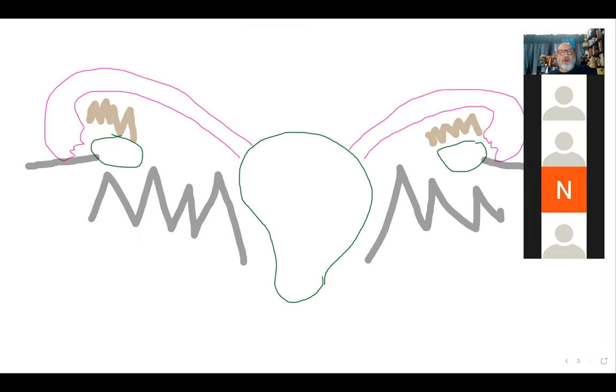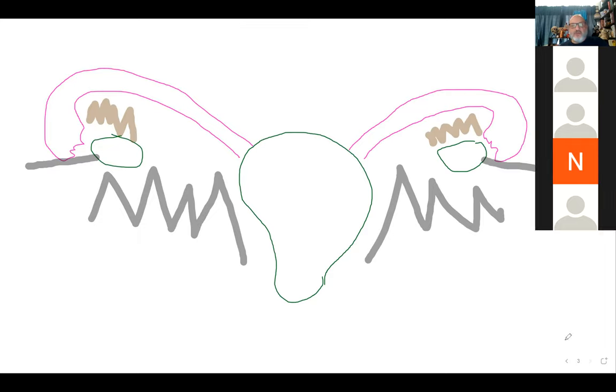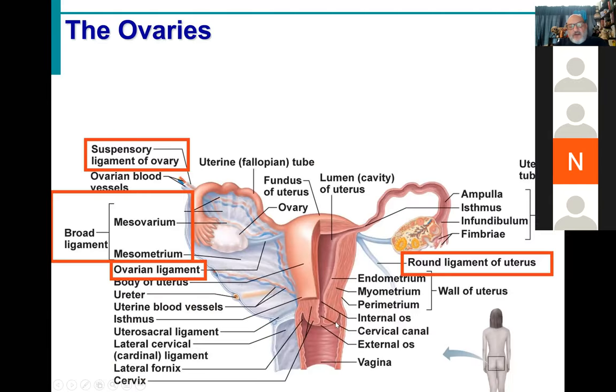So again, I've done a horrible job of drawing this, but let's look at the pretty pictures from your textbook, and this shows this better. Notice here, again, we have the medially located uterus, the ovaries lateral to the side. And as you can see, these are all loosely held in place by ligaments and extensions of the peritoneal cavity. So as I mentioned, we have the suspensory ligament that anchors this all laterally. The mesovarium basically is an extension of the peritoneum found between the ovary and the uterine tube. And then the mesometrium is this big broad extension between the uterus and the ovary. There is also additionally an ovarian ligament that anchors it directly to the uterus.